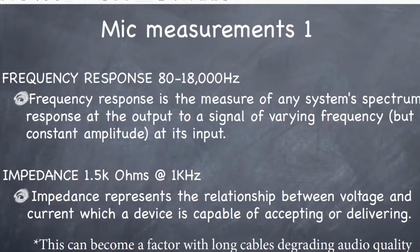1, frequency response, just the measure of any system's spectrum response at the output to a signal of varying frequency. Long story short, what frequencies is it going to be able to capture? What can it hear? 80 to 18,000 hertz, that's pretty good. We're not going to get all of that super low sub rumble with this, but we're going to get all of the clarity and sibilance that is so important for understanding speech.